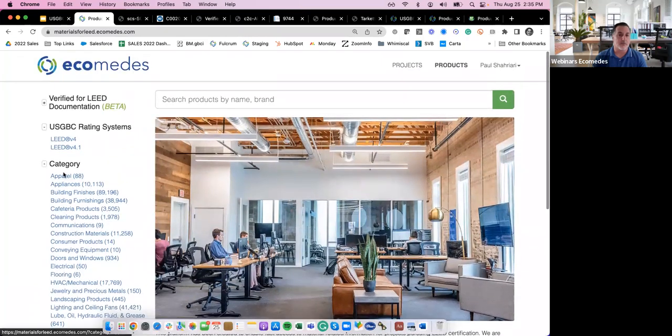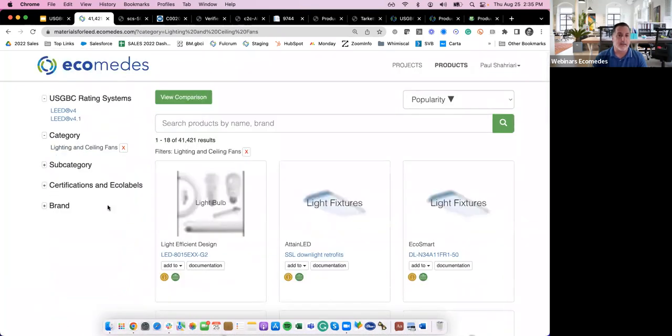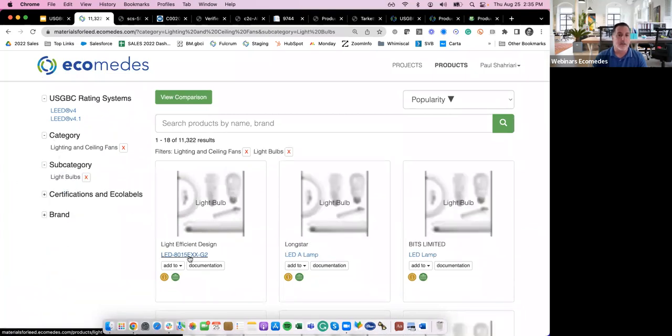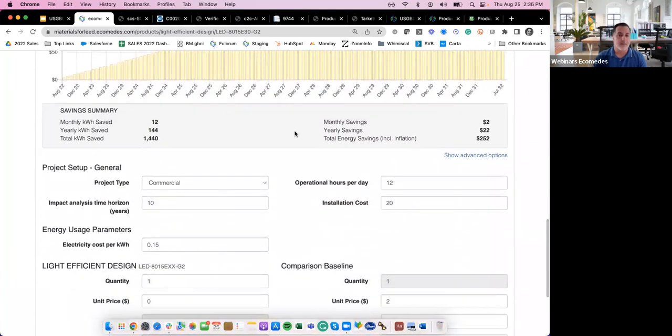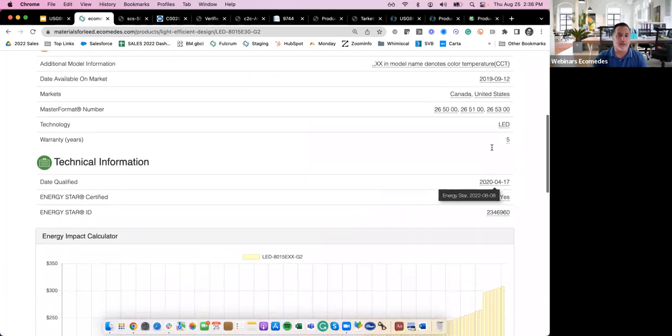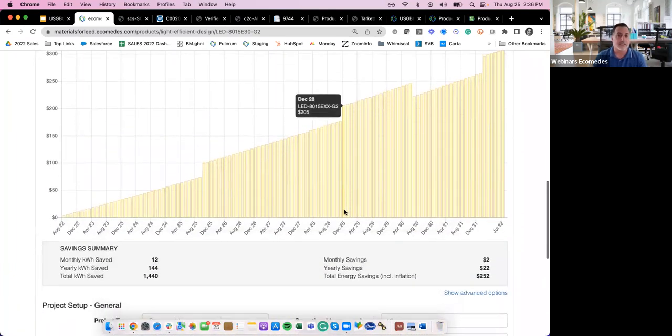I'm going to go into product category, just two of them that have a unique little built-in ROI calculator. So if you go into lighting and go looking for, say, something like light bulbs, you can go in here and open up a light bulb that you might have found and liked. We have all this data coming in from Energy Star. If you hover over it, it will tell you the warranty length and, more importantly, the energy consumption.